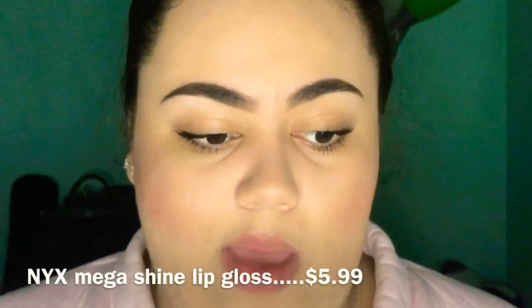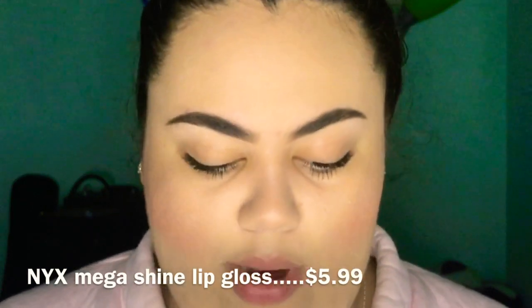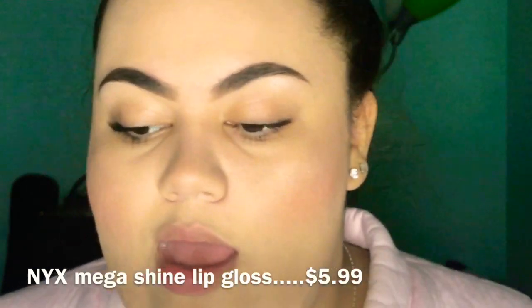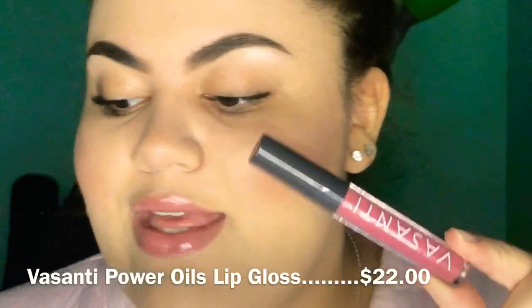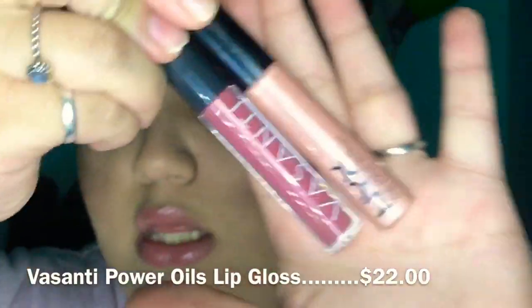Okay, so now that I don't have any kind of foundation on my lips, I would go in with a gloss most of the time, or any kind of lip balm, or a nude, like I said. But right now I'm gonna go in with my most used gloss. Usually I go for the NYX Make It Shine lip gloss in Sugar Pie, and I'll just pop that. Okay, so I decided to mix that in with the Vasanti Lip Power Oils lip gloss in the shade Supermom. I mixed it up with this, so basically I have these two on right now.